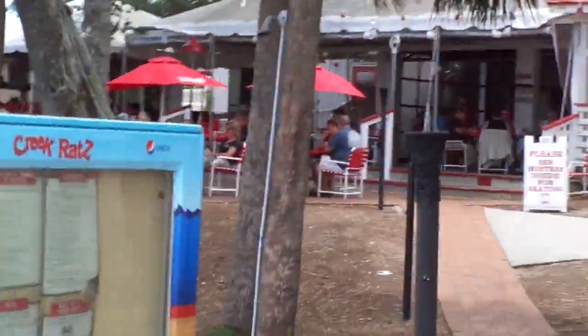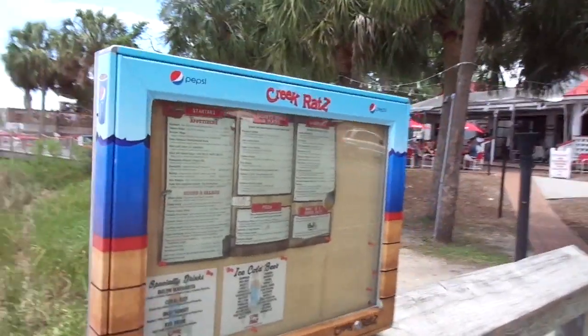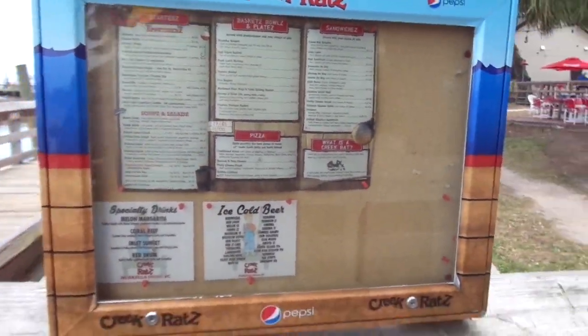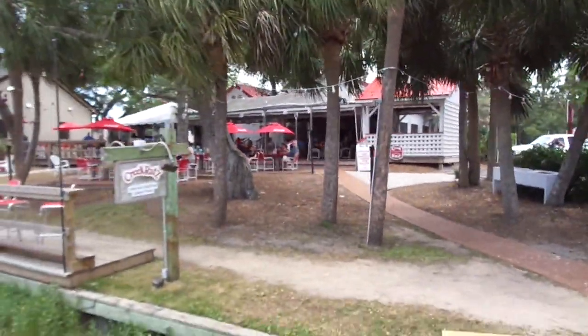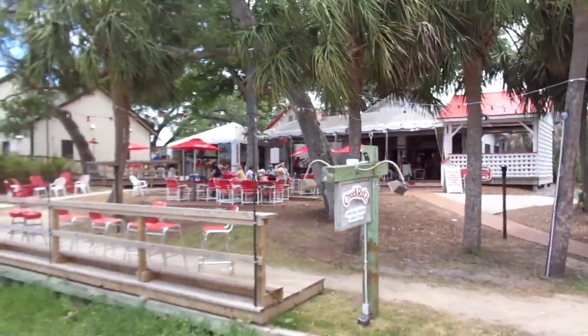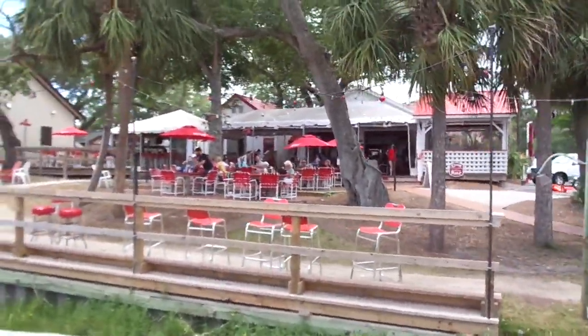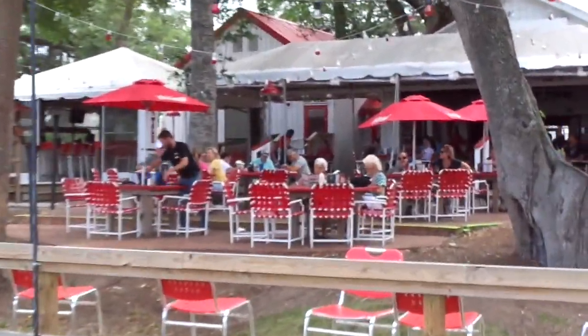So there it is. We just walked up here. Here's the back of the Creek Rats. Here's the Creek Rats menu right here. It's got fish baskets, and I'm not kidding when I tell you it is great. Creek Rats is kind of a sneaky one, because it seems like it would be almost a burger joint or something, which kind of fooled me. But the food is outstanding.